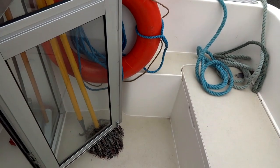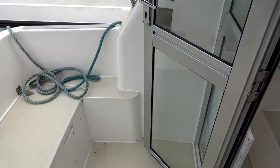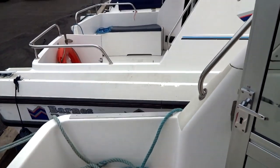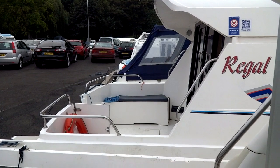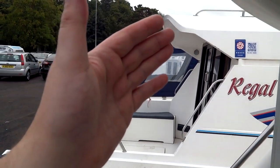It's quite shallow. It's only a 29 foot boat, so you might not appreciate that if you're looking for a bit more space, such as what we have here from Regal Star from Barnes Brinkcraft, which has a much larger aft well, and of course it also has a light.